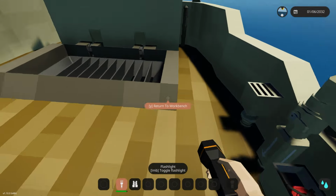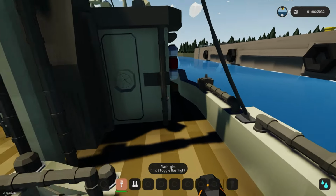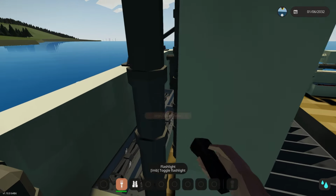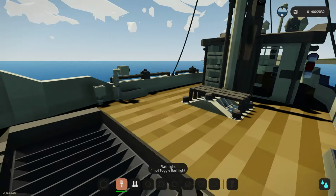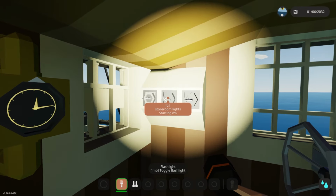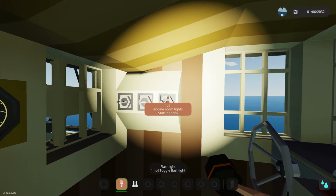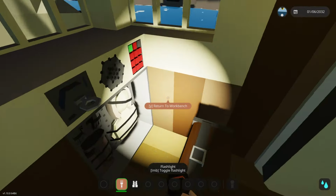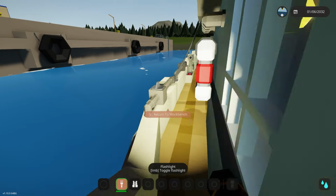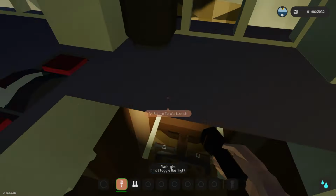You know what I haven't seen? Is there anybody putting fishing rods on their boats? Because I don't see fishing rods on the boats. There's ropes. There's... what's this? Bridge lights? Dorm lights? Engine room lights. That's nice. But yeah, I haven't seen any fishing rods. Look, rope. There's just rope. Okay, wait. Let's go check out down below.